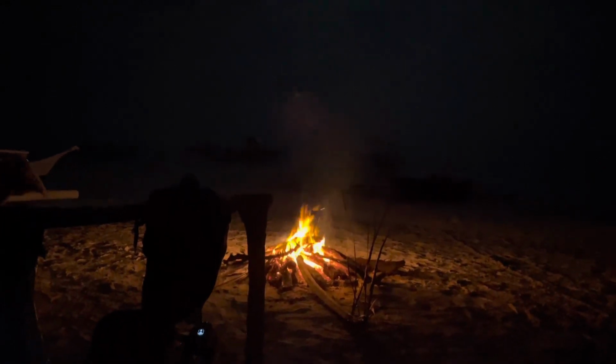We are here having a bonfire with the locals. These are the locals here, and I'm with travelers. Hi. Belgium. This is what we have right now, the moon. Guys, we're having fun here in Balabac.